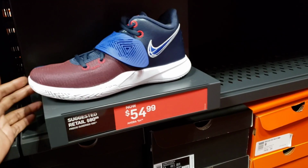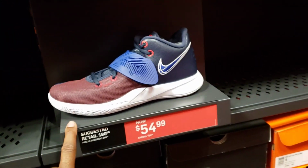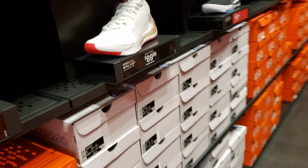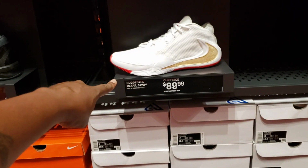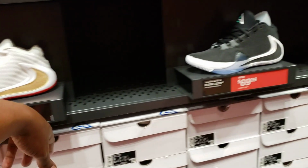Flytrap 3, $54. I like this colorway, not too bad. $54 on that's not bad either. Zoom Freaks for 89. The original colorway, and I forgot this colorway's name. 89 bucks on those. Both of those are pretty fire.